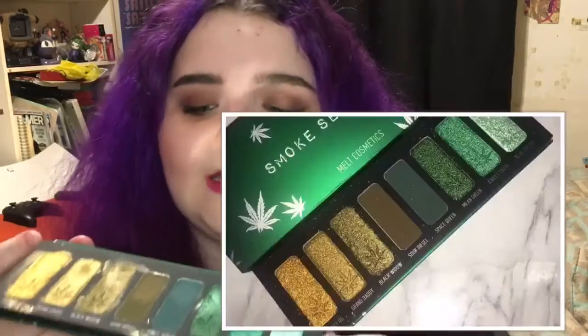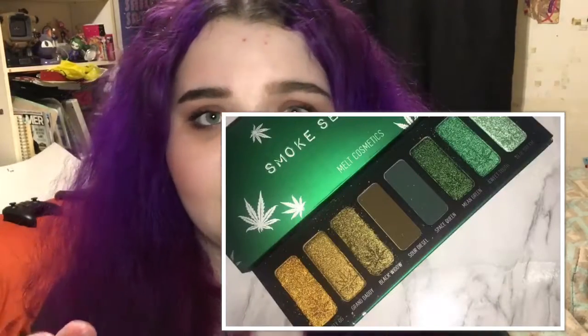This palette retails for $48 US and is currently sold out on their website, but will be restocking in around March. You get 8 shades. 2 are matte and 6 are shimmers / metallics. The color selection is really pretty. I have not seen any palettes do these types of blue-green shades, so I was excited for that, and that's pretty much why I picked up the palette.